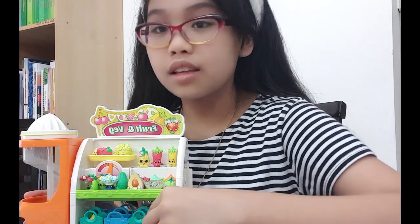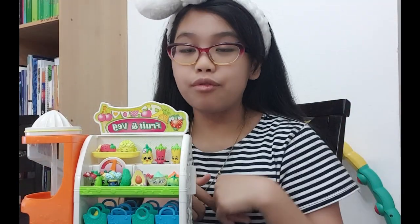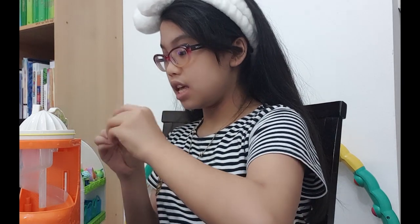Alright! Okay, so in case you're wondering, Nikki, what are these blind bags for? Good question. So, these Shopkins are hiding in these blind bags. I'm going to show you them before the end of this video. Alright, so goodbye. Oopsie! Again. Alright, it's bye-bye to the fruits and veg stand.